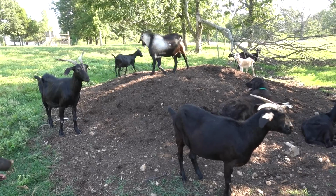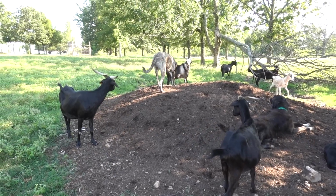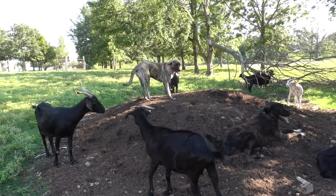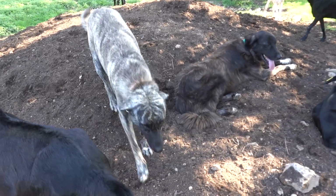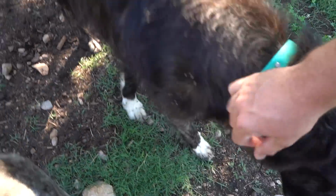Alright, so we're going to let him do his thing. We'll go ahead and go feed over in the Pico pen. And then we'll come back and feed these goats and dogs. Corey just wants to see what you're up to. Corey and Leesky are hot. They like laying on this compost, this nice dirt pile they got. You guys are getting stick tights on you now. You guys ready to eat? Don't rub them on me. He said, yeah, if I got stick tights, you're going to have them too. I don't like them.